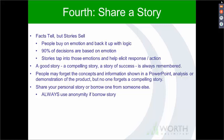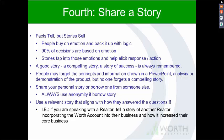What I mean by that is, don't tell them the person's name. Just say, it was an agent I was working with, it was one of my customers, or if you want to say, it was myself. This is why I got involved. Use a relevant story that aligns with how they answered the questions. I.e., if you're speaking with a realtor, tell a story of another realtor incorporating the Worth account into their business and how it increased their core business.